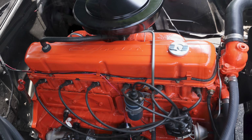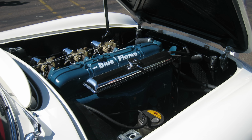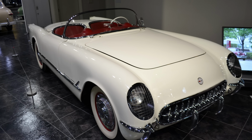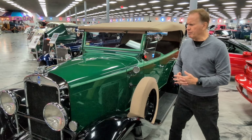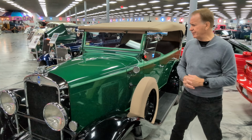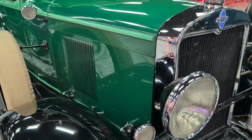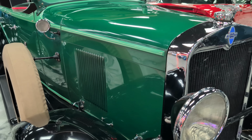In fact, you may remember the later versions of this engine with a different name, not the Stovebolt 6, but the Blue Flame 6. It's right, the same engine that's in the first generation of the Corvette evolved from this engine right here. The other thing was, you got to remember that times were rough in the 30s after the Depression that hit in 1929. Keeping this engine in here and just evolving it enabled them to keep the cost of this down.